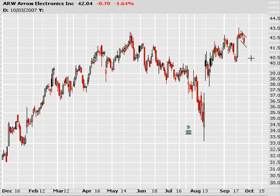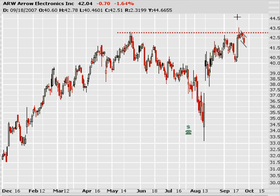Last on my patterns is Aero Electronics, ticker symbol ARW. It's flagging right up here at resistance, so a breakout of this pattern means big things for the stock.